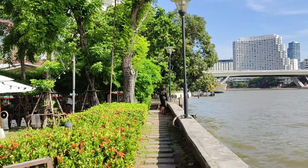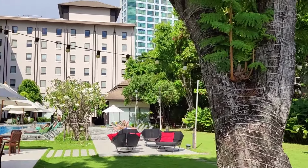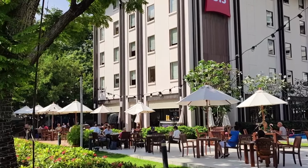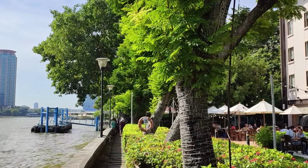People got a fishing pole out here. Massage, loungers, pool, grounds, dining area. Fantastic. Really can't top this for value and location.